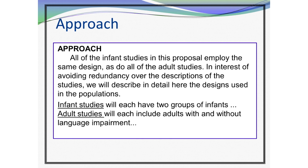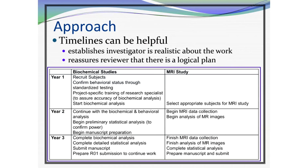Okay, so here's an example about summarizing all the similar subject selection. So it basically gives a lead-in that orients people to the fact that they're going to be infant studies, they're going to be adult studies, and then there's subsections for each of those types of populations.